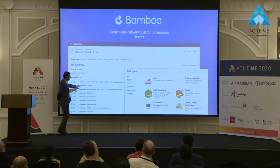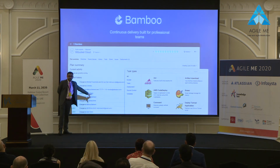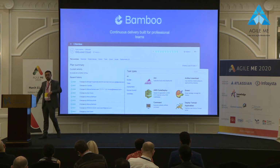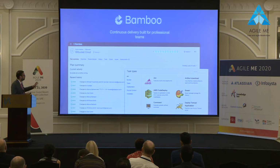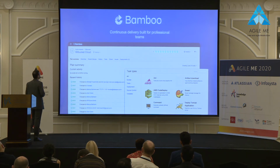What are the changes that are being done? They are done by whom, and how you can integrate those with your instances and back to your tickets or the projects that you are working on. So you can have your integrations out of the box available over here.